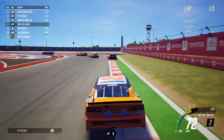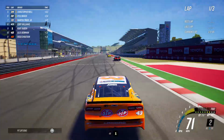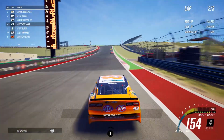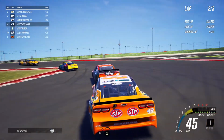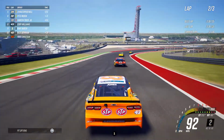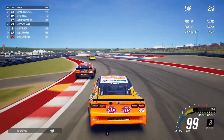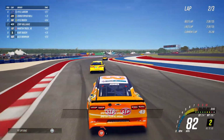Here's the final corner. Oh god, someone's gonna yell because I cut that corner. Jesus. Only 2 left. Oh yeah, I'm not making this corner. Oh, it did that lag thing that it does on like super speedways where the car's flying. Okay, that was definitely a corner cut, but I'll take it.